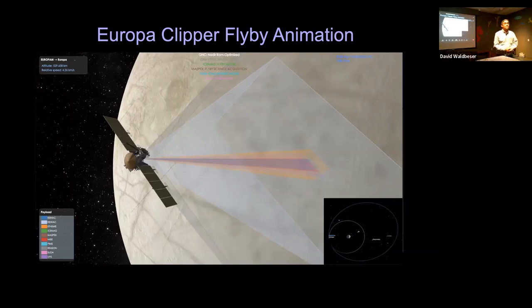Would it be possible on a future mission to just orbit Europa with a satellite? Or is there too much interference from the Moon and Jupiter? Back when I got into this business in 1998, when the first science definition team was being stood up, the idea was a Europa orbiter. And right up to about 2012, the default was that we're going to orbit Europa. But what's the problem? We've talked about the radiation environment.